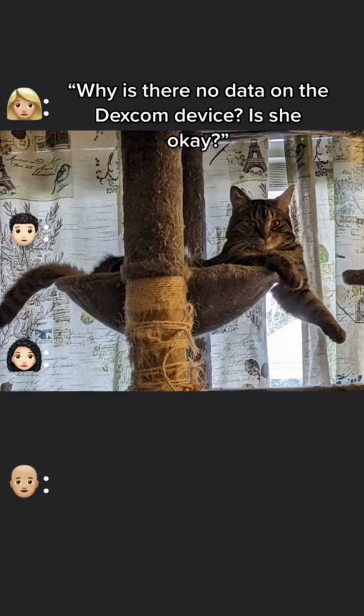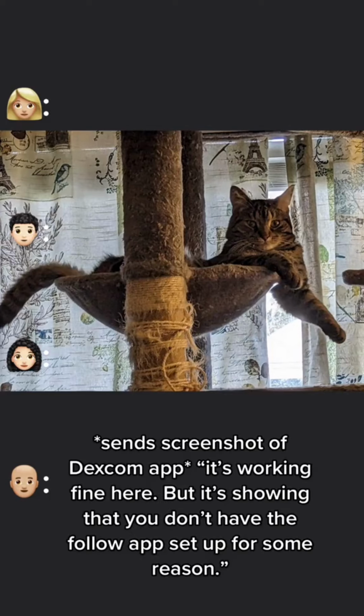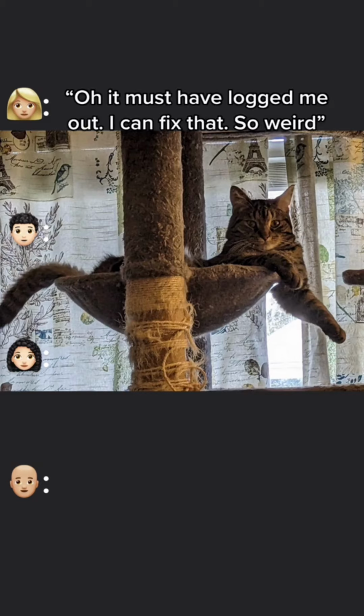Why is there no data on the Dexcom device? Is she okay? Send screenshot of Dexcom app. It's working fine here. But it's showing that you don't have the follow app set up for some reason. Oh, it must have logged me out. I can fix that. So weird.